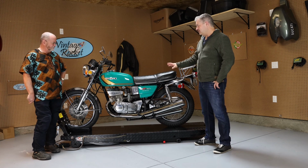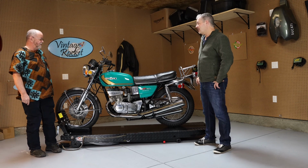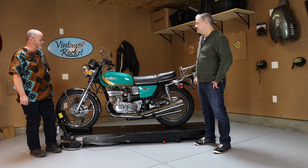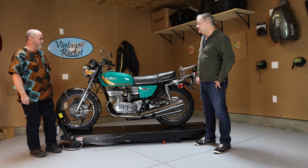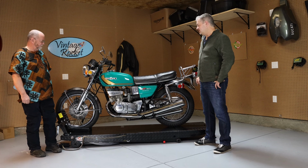Also with the paint, the emblems, they look new. What's the story? They are new, and those were bought from Suzuki. They are new old stock that is still available, as many of the parts are for this motorcycle. Oh, that's fantastic. Yeah, it is beautiful with all of that.